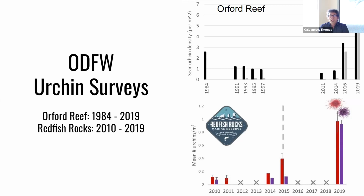And then the graph on the bottom is of Redfish Rocks, showing again increased urchin densities in 2019, which is when this last survey was done there. Not as high as Orford Reef, but still elevated.